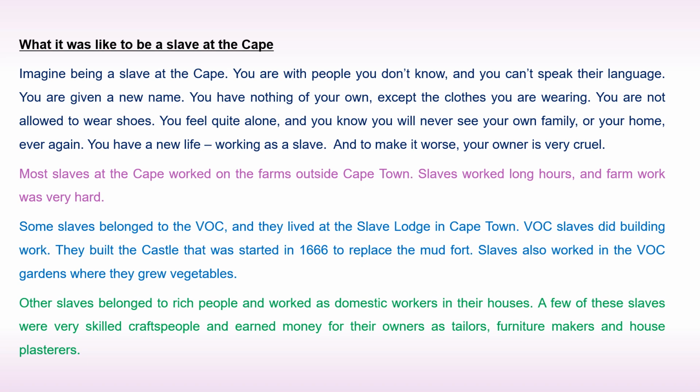Now, most of the slaves worked on farms outside of Cape Town for long hours, and farm work was very hard. Some of the slaves belonged to the VOC and they lived at the slave lodge. And when this building was washed away, they started to build a castle in 1666 to replace the Fort of Mud, and here they grew vegetables in their gardens.